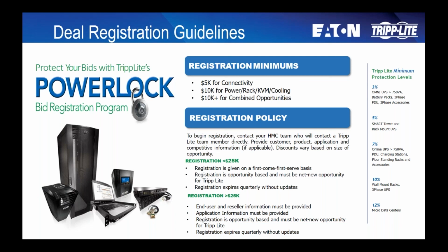you can provide us. So anything that is our lower level 750 VA tower type of UPSs, our 3-phase PDUs and accessories, you're going to get a minimum of 3 points protected margin. On our line interactive tower and rack mount UPSs, you'll get 5 points. On anything online double conversion that's greater than 750 VA, as well as our charging stations, our floor standing racks and accessories, you'll get 7 points of margin minimum.